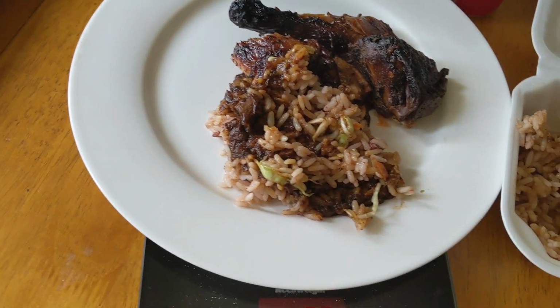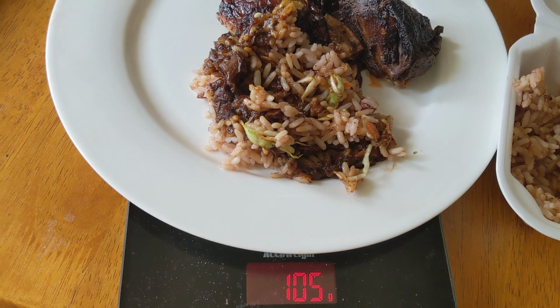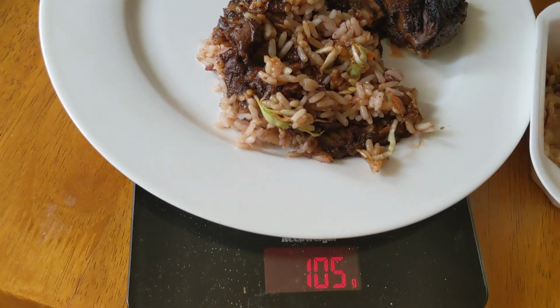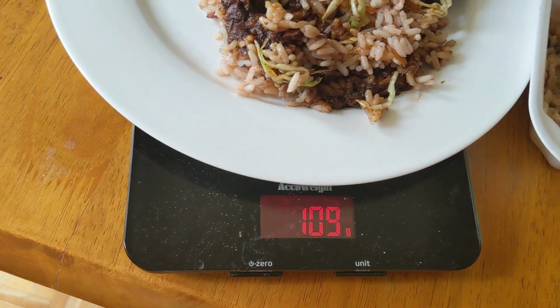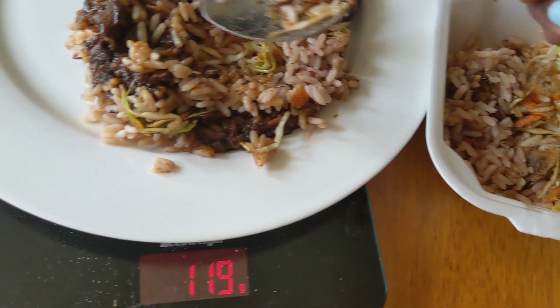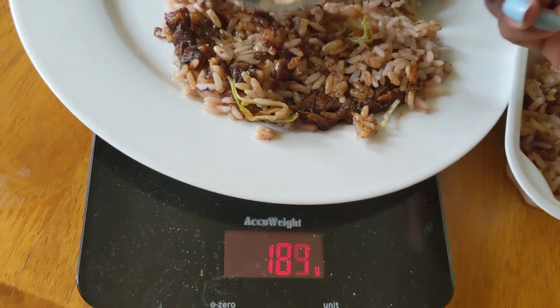You could also not do all of the rice, but because I've done it a few times now and I'm pretty hungry, I'm going to put all the rice on there. And then I have a general number. So far I'm at 109 grams. I still have this much rice, which shows you it's a pretty packed box. Look at it. I'm going to put it out properly.